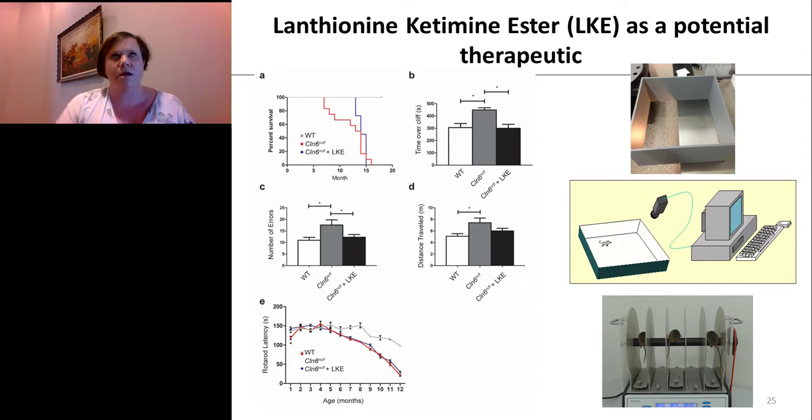The next panel, B, we're looking at some visual processing. So we use a system called the visual cliff that I'm showing here. The animals are placed in this chamber that has a plexiglass bottom, and typically the wild type mice will walk right up to the edge of that cliff, and they'll be a little bit nervous about crossing over because they think they're going to fall off the edge of the cliff. The CLN6 animals shown in the middle gray bar have a hard time distinguishing that cliff, and so they'll move back and forth across that boundary space much more readily. But the animals that were treated with LKE seem to be on par with the wild type animals in their ability to cross over that space.